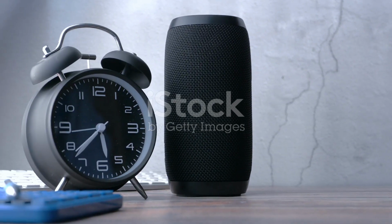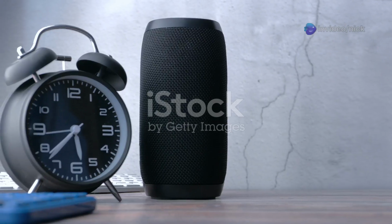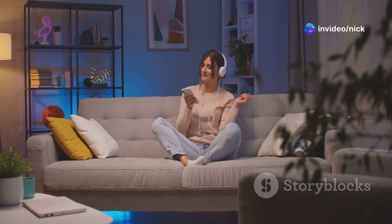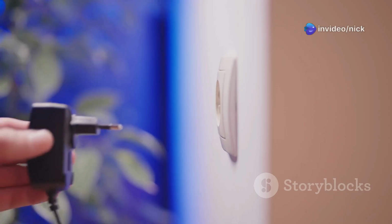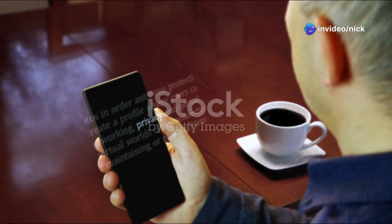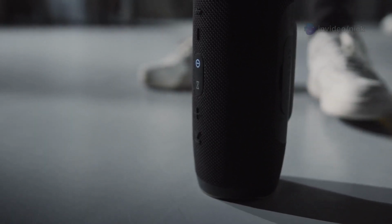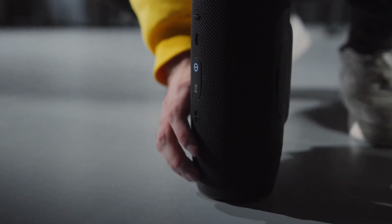Okay, let's break it down. Pros: sleek design, great for small spaces, seamless Alexa integration, solid voice recognition, customizable alarms, decent sound quality for casual listening, and a physical mute button for privacy. Cons: small display isn't ideal for media consumption. Sound quality won't satisfy audiophiles, no battery power, requires a constant power source, and privacy concerns come with the territory of smart devices. All in all, I'm giving the Amazon Echo Spot 2024 a solid 4 out of 5 stars.